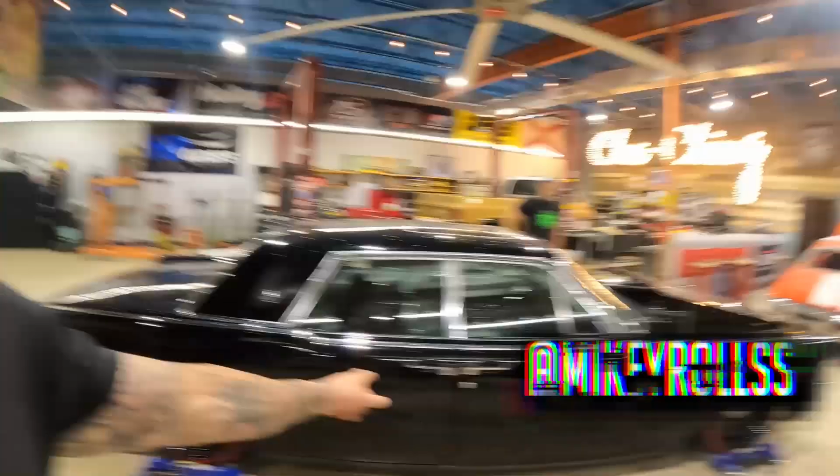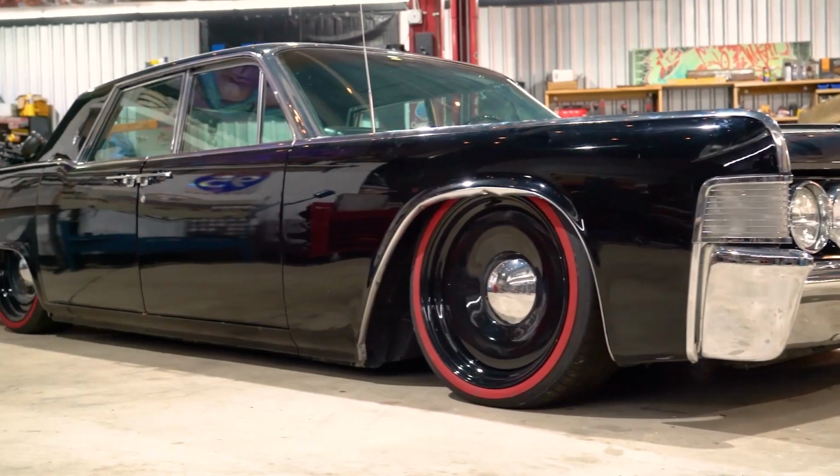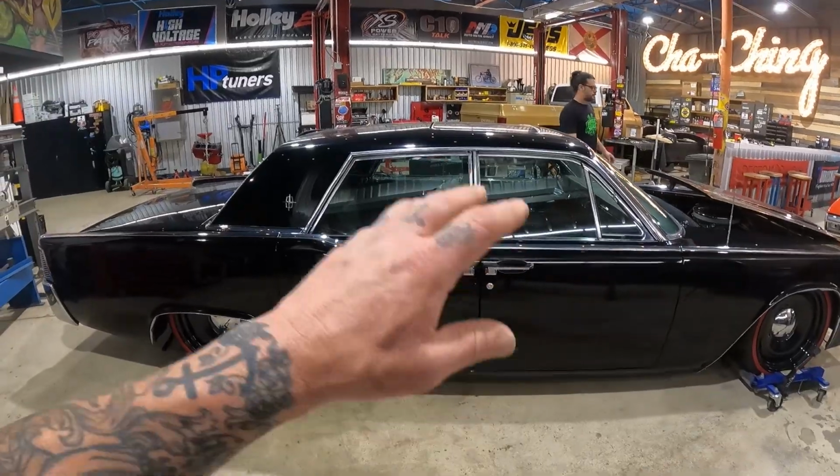This week, we are introducing another project. That's right, guys, another project. I know. Behind me is a 1965 Lincoln Continental. You guys have seen this in the background of many episodes. A lot of people have been commenting on it. A lot of people seem super excited about it, and so are we, man.